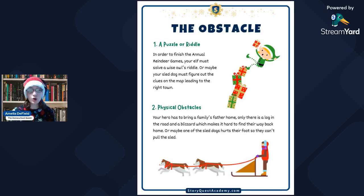So there are a couple different kinds of obstacles that you can give your characters. You can have a puzzle or riddle. So, for example, in order to finish the annual reindeer games, your elf must solve a wise owl's riddle. Or maybe your sled dog must figure out the clues on the map to lead to the right town.